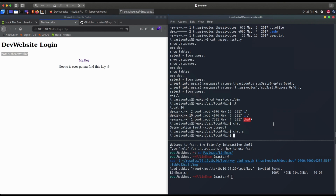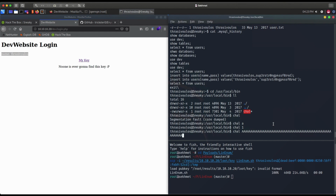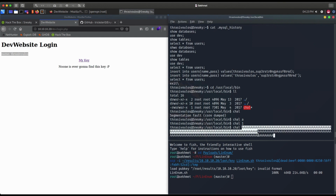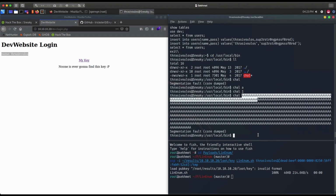We could provide it some user input. We don't get any response out of that, letters or numbers. We can give it a whole lot of user input for days and days and days. And eventually that will cause a segmentation fault as well. Okay? So we've got the makings of a buffer overflow exploit in this program.